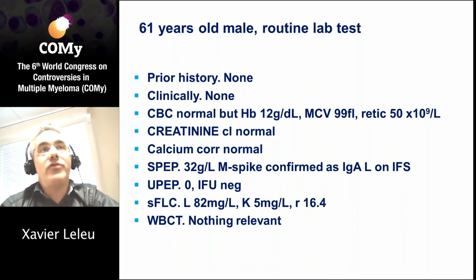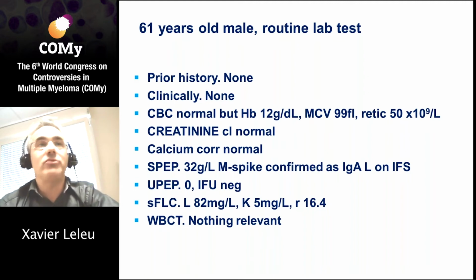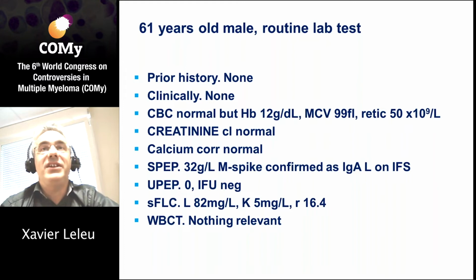Serum electrophoresis found an M spike above 30 grams per liter, for Professor Rajkumar, above 3.0 grams per deciliter. The isotype was IgA lambda by immunofixation. Nothing in the urine. Serum free light chain is listed here with a ratio of 16, so largely abnormal, but below 100, and the involved light chain, lambda, is 82 milligrams per liter, below 100.